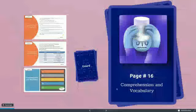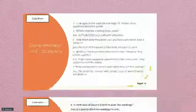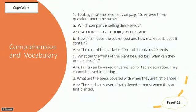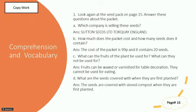Page number 16, Comprehension and Vocabulary. You will answer these questions about the packet by looking again at the seed pack on page number 15. Your first question is, which company is selling these seeds? The answer is Southern Seeds Limited, Torquay, England. The second question is, how much does the packet cost and how many seeds does it contain? The answer is, the cost of the packet is 99 pence and it contains 20 seeds.